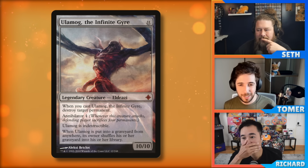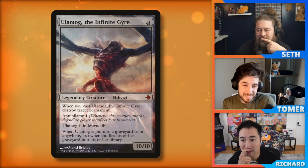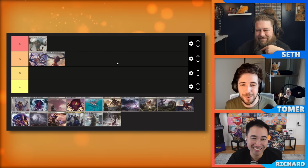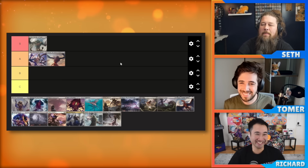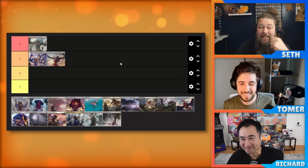That's a problem. It doesn't exile 2 things. It only destroys 1. You need to attack with it to really get its value, so you need a haste enabler to go with it. I like that it protects against mill, but I don't know. I like the new Ulamog more. I think they're both good. Yeah, it's an A. A is very good. All right, I'll give them both an A. I can be talked into giving them both an A, but I still think Annihilator is really scary.